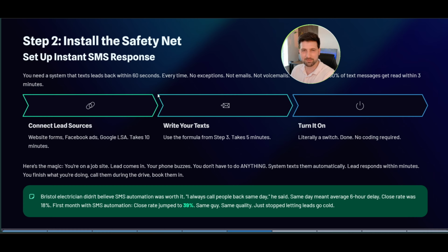It's because 90% of text messages get read within 3 minutes. 90%. Emails will sit in spam folders for eternity. Voicemails never get checked, but texts, everyone reads texts.